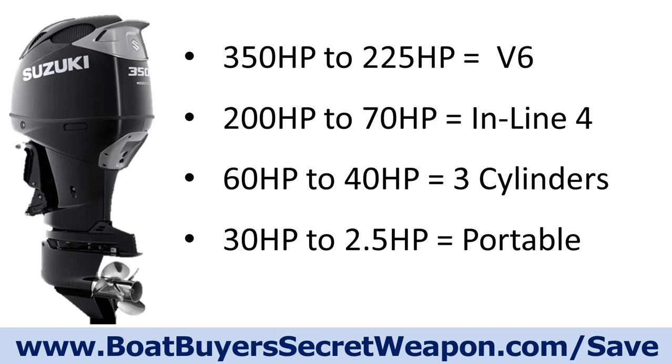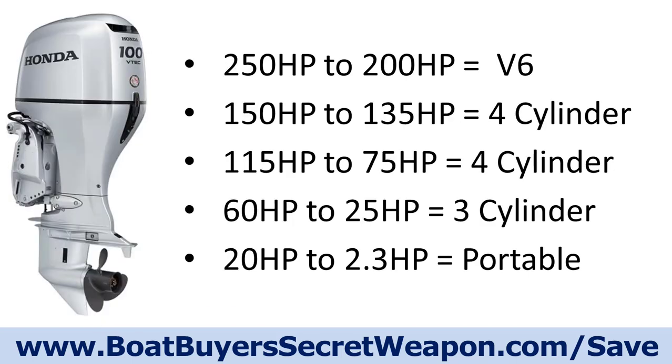The Suzuki, you'll find that Suzukis are very popular amongst charter people. They're very popular in the repowering market because they tend to be a little bit less expensive compared to the others. So they've got their 350 to 225, which is a V6, their 200 to 70 horse, which is an inline 4, their 60 to 40, which is a 3-cylinder, 30 to 2.5, it's their portable model. Depending on your engine, or depending on the type of boat, the performance that you're looking for will depend on which of these you're going to look at and dive more into. So this is going to be a higher level overview.